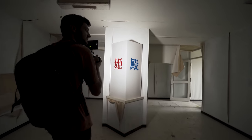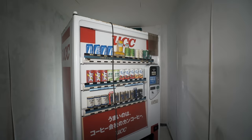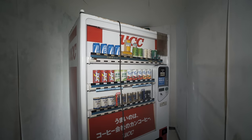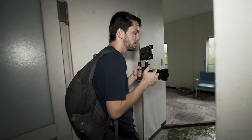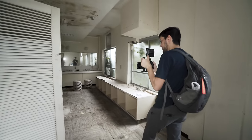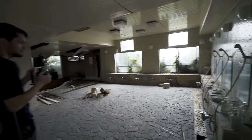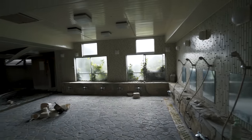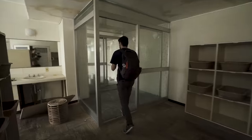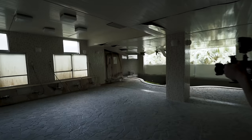Men's and ladies' sides, maybe? Oh, an abandoned vending machine. Stuff more expensive. Yeah, pretty expensive. Probably upcharged in a fancy hotel. A lot of mold and moss, whatever its green stuff is. Here's the bath. The onsen. Let's check out the women's side now. Let's see if they have anything better. Nope. Pretty much identical. It's a lot more vegetation.